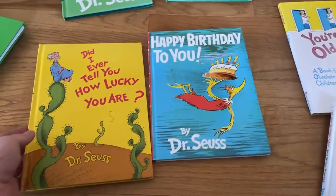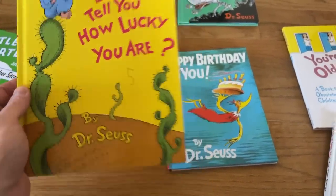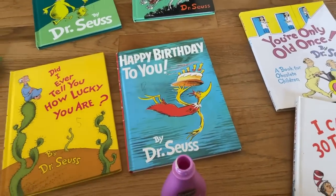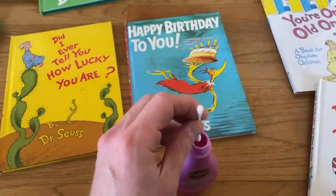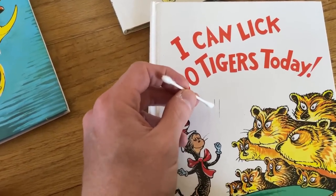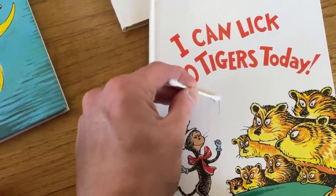Anyway, so we don't want that on there. There's a really easy solution for this. So what you want to do is get some nail polish remover. And you just need a cotton swab. So you get a cotton swab and dip the cotton swab inside. Just get some of that on there. And then you'll just apply it like this. Now I already took the part of the one off just to show you. And so you're just going to keep rubbing it on here like this.